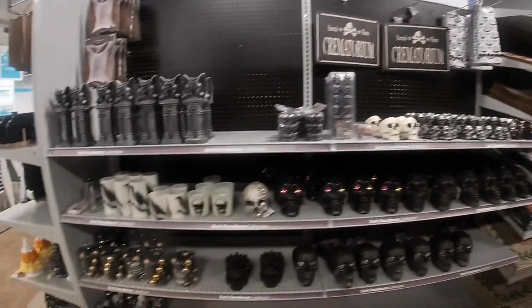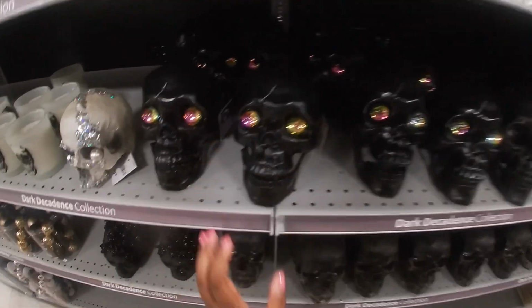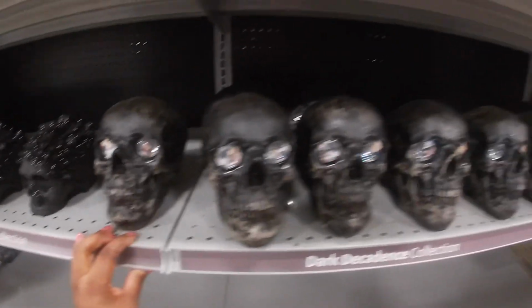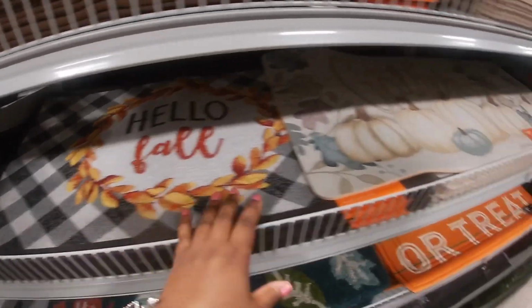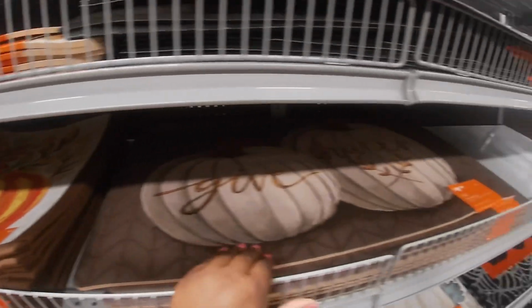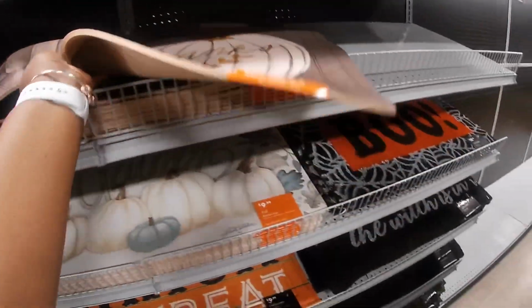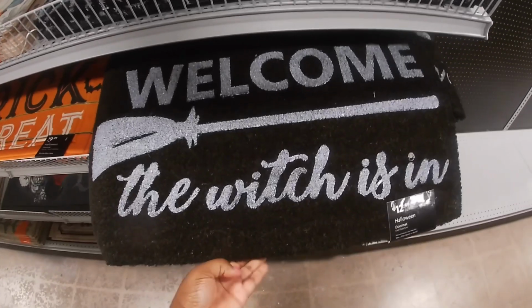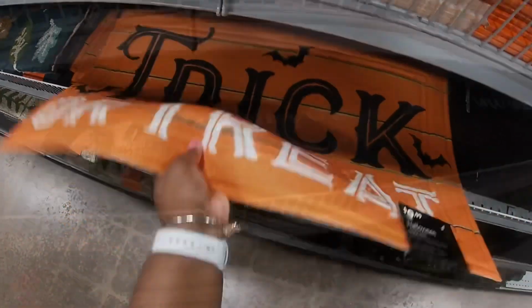Let's see, turning around, Creep Nation, some more skull heads, $7.99. These are plastic. These are glass or cement. $10. Little jewelry eyes. And they have some placemats. So these say hello fall. Welcome. This one is $10. $10. $10. Give thanks, $10. Boo. This one is $13. Welcome the witches in, $13. $10. These are $10.